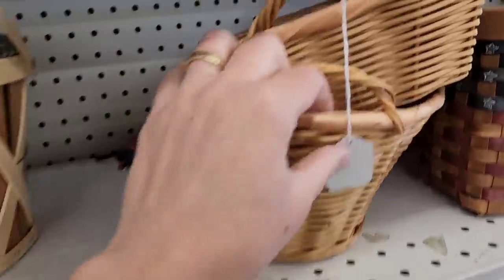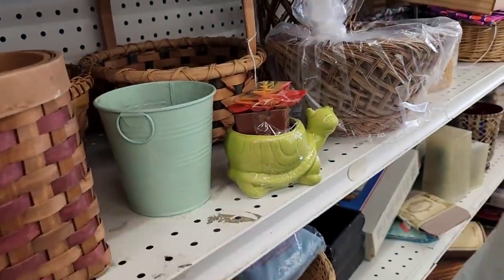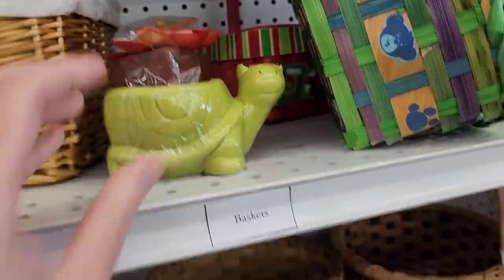Yeah, do you think she just painted it? Because if you had made... Oh, I got this one time and I was like, oh, this is so cute. And then everyone said, that's from the Dollar Tree. That's why it's still on my desk.